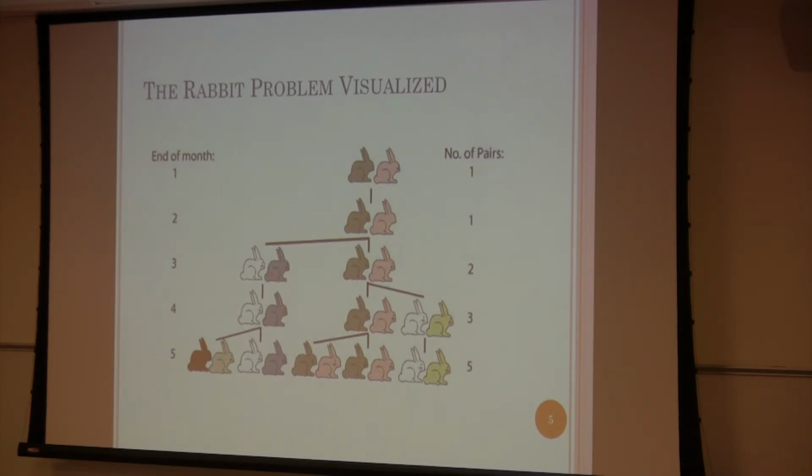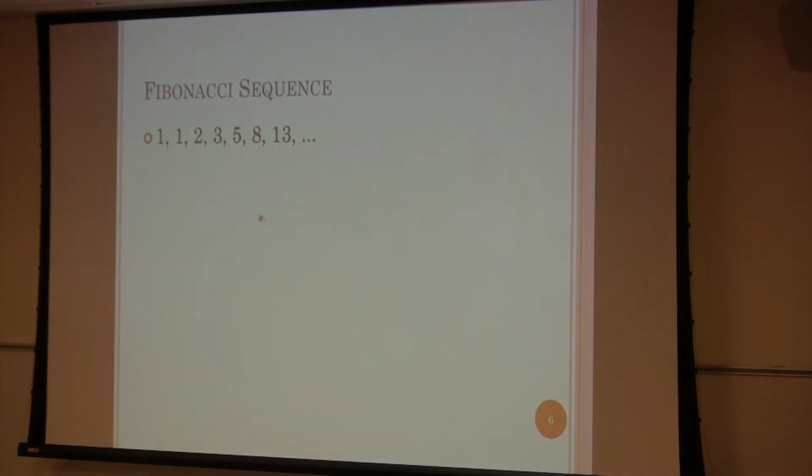Their first offspring take 1 month to mature. When they're mature, they have their offspring, this pair over here. They keep living. And these guys keep having their babies, and so forth and so on. So notice the number down the right-hand side where we're just counting the number of pairs of rabbits. It goes 1, 1, 2 pair, 3 pair, 5 pair, okay? So that is basically the Fibonacci sequence. It starts 1, 1, 2, 3, 5, 8, 13.